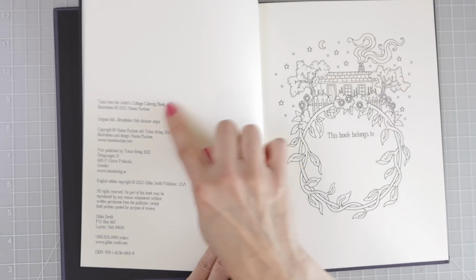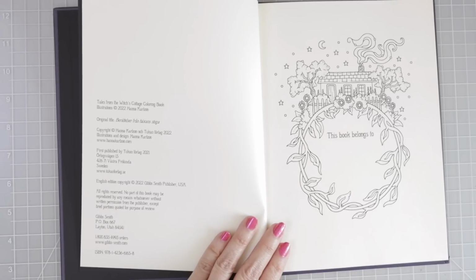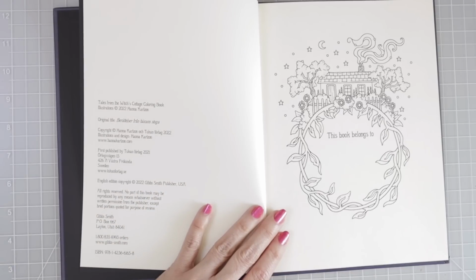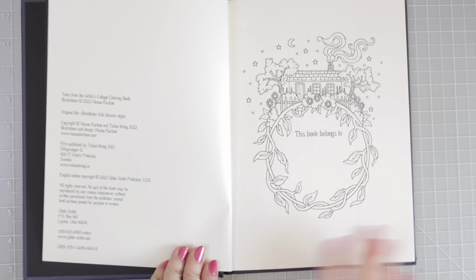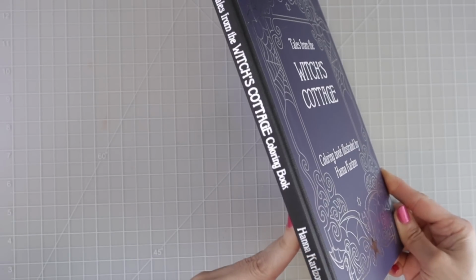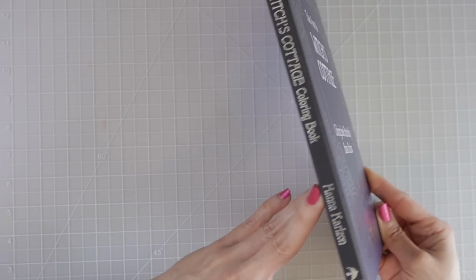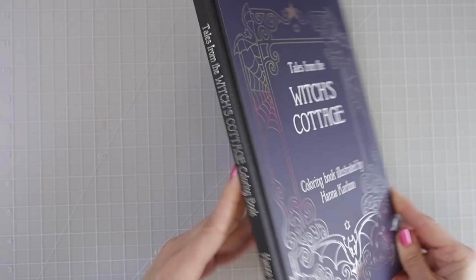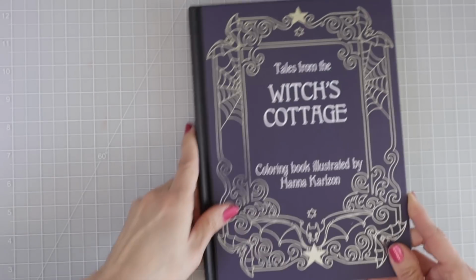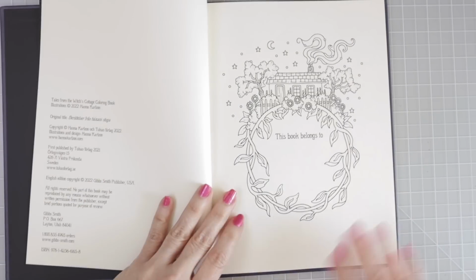We have a little bit of information over here. It looks very similar to the Maria Trolle books because their US publisher is Gibbs Smith Publisher, just like the Maria Trolle books are. So this one is going to be much like the Maria Trolle book, where it's a beautiful hardcover. It has a really nice spine. In this case, this one is black. You could see it says Gibbs Smith down here at the bottom. And then it has the gorgeous silver embossing for the writing. I absolutely love these books. They've got fabulous paper in them.